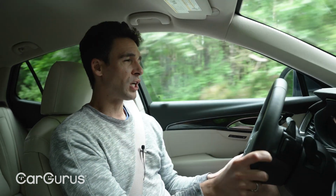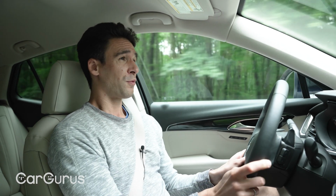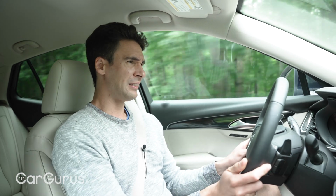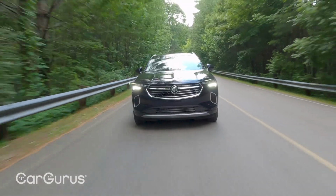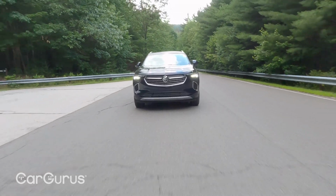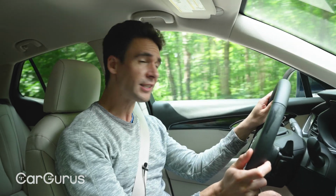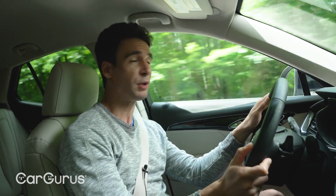A lot of the GM Turbo 4s before this, and I'm including ones that were in Cadillacs, were pretty harsh, loud, and just kind of annoying, really. They made more power than this engine, but I'll gladly take less power in this Buick for more refinement. That's what this has. The 9-speed transmission, it's unobtrusive. It's actually good. I wouldn't have expected that.